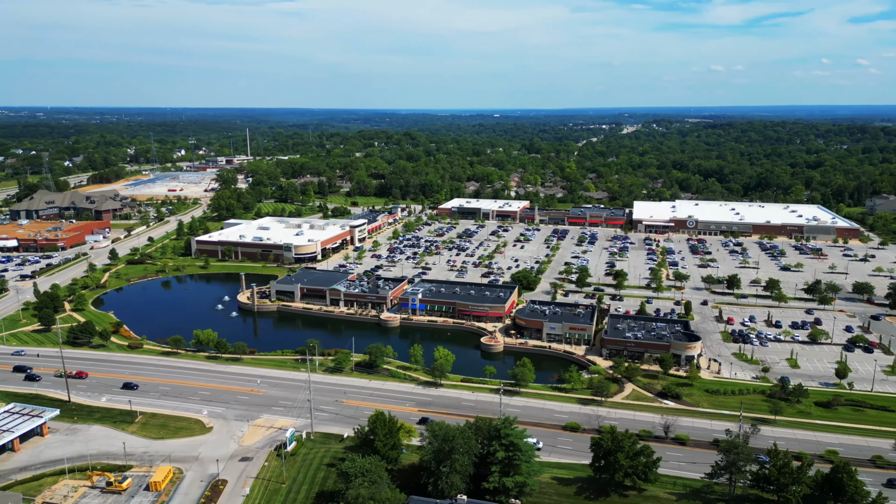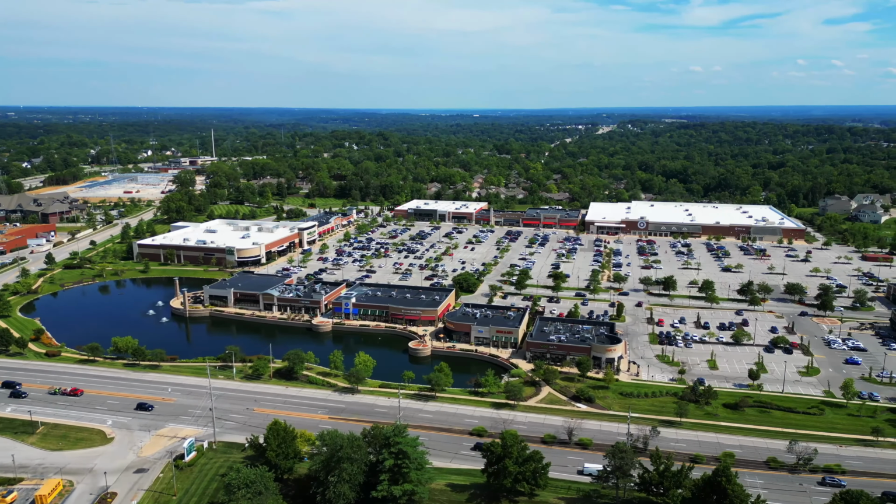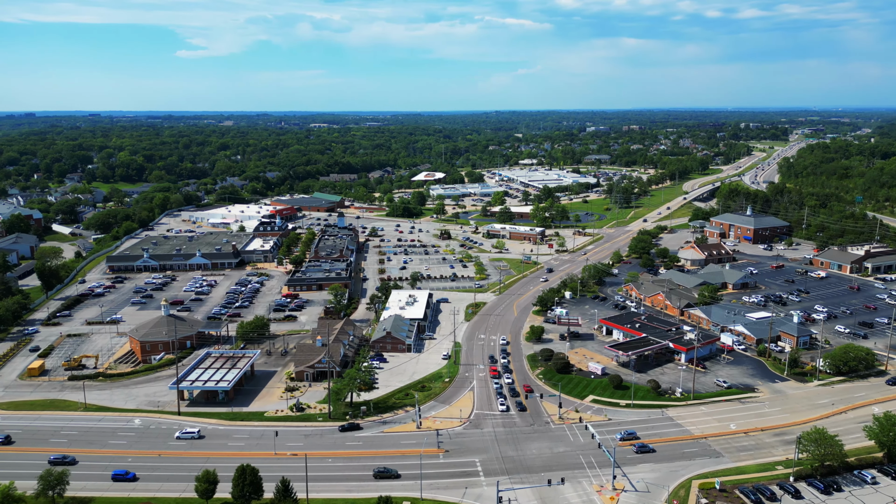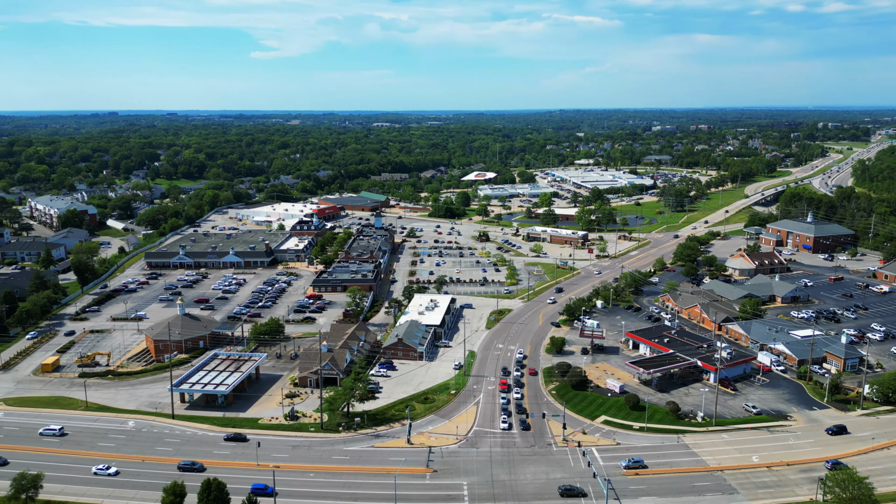That's where you've got Target, Schnucks grocery store, Whole Foods, there's an REI, there's HomeGoods, and there's also a bunch of restaurants right in that area along Clayton Road. So, I mean, some of my favorites like Katie's Pizza and Cooper's Hawk, amazing. Those are some of my go-tos in Town and Country. I mean, that's just one of the great things about living here.